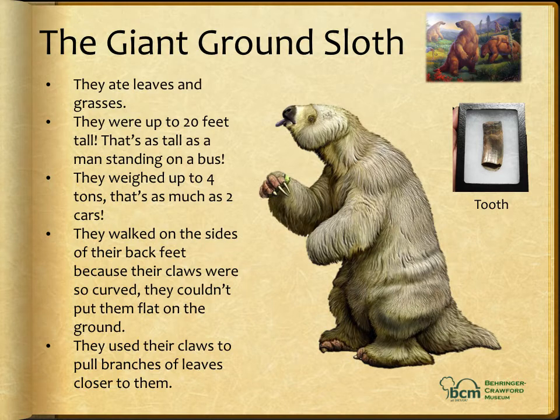The giant ground sloth was up to 20 feet tall. That's as tall as a man standing on top of a bus. These sloths weighed up to 4 tons each. That's as much as 2 cars. They walked on the sides of their back feet because their claws were so curved they couldn't even put them flat on the ground. In the upper right-hand corner, there is a picture of a tooth that is from a giant ground sloth. It's a pretty big tooth, wouldn't you say?